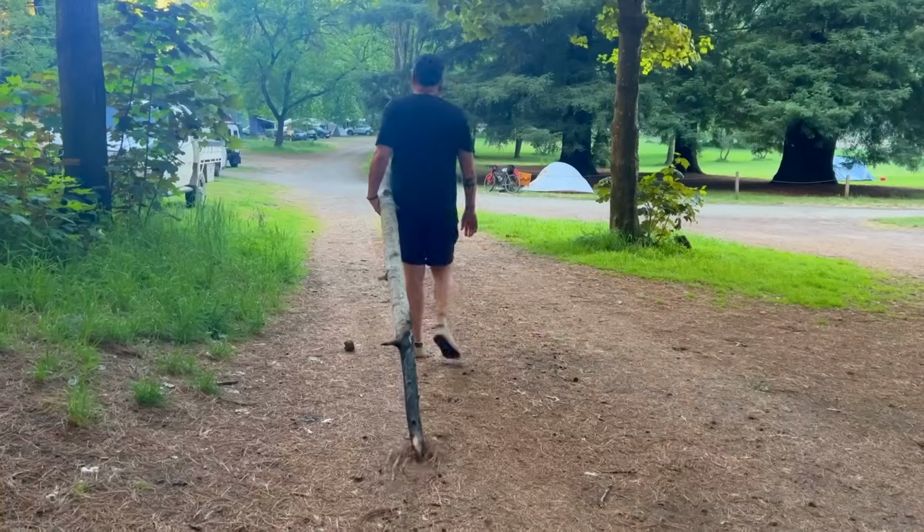But anyway, we're heading down. Adam has just spotted a piece of wood that we're going to drag back to the camp. Well, it looks like I'm dragging it back. So you got to be really careful. The pine cones, they're so slippery and you can slip over. But yeah, all the families are out. There's so many people out. It's such a good night and the weather is absolutely beautiful.